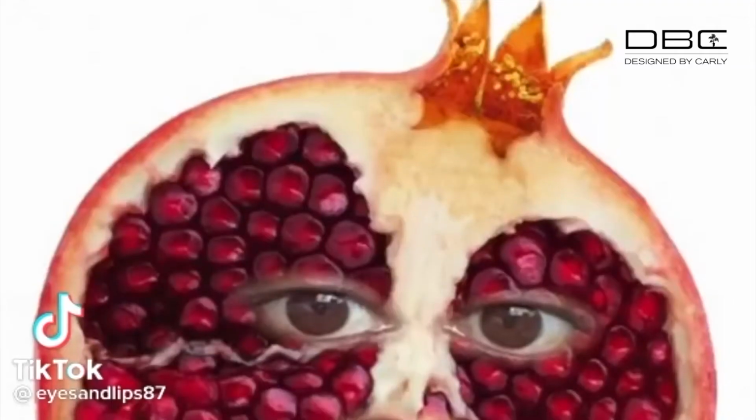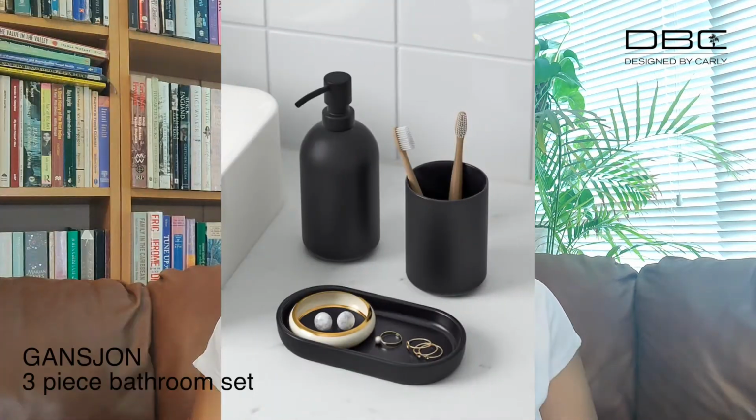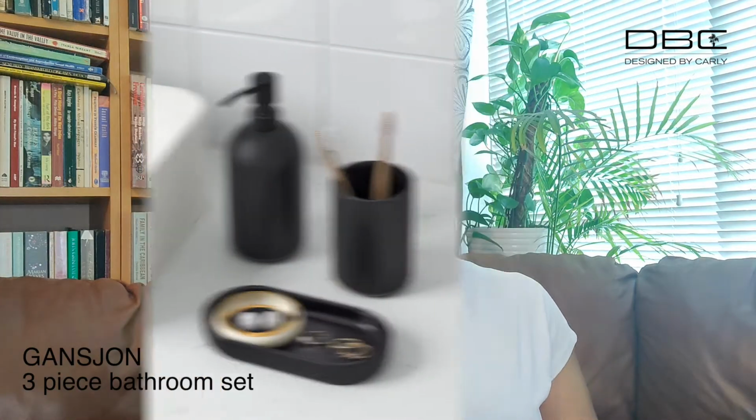Now you guys know how I'm a sucker for black in my decor and in my men. But this little 3-piece bathroom set, I think it's called Gangedron, is stunning. It comes with the toothbrush holder, the soap dispenser, and a little tray that when you're in the bathroom, in the mirror, you just take off your earrings and put it down and it looks all cute. This is perfect for that. For £12, I think it's a steal.